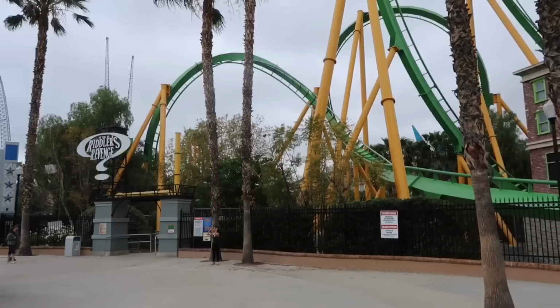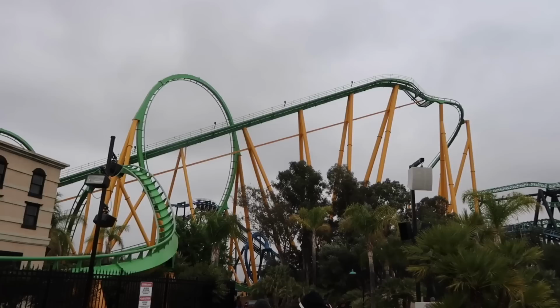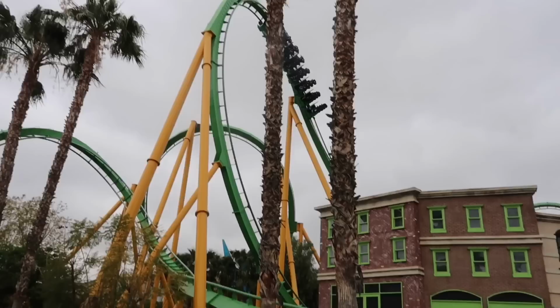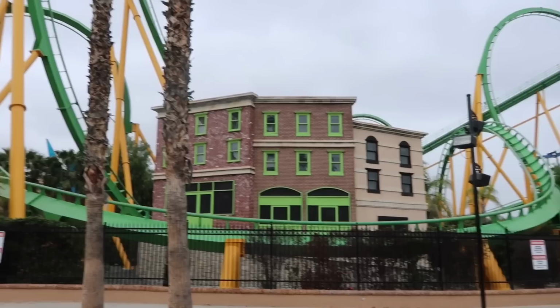The Riddler's Revenge, and the reason there's a question mark is they want to know, do you have the gumption to tackle this coaster? Whoa. A loop-de-loop. Coming around way up high. Through the building. Another loop on the back side of that structure. It's intense.